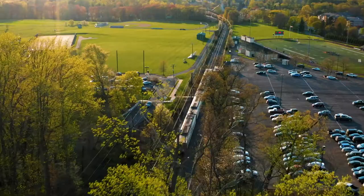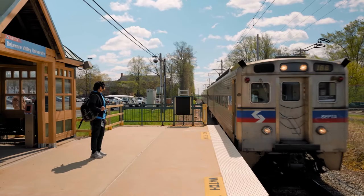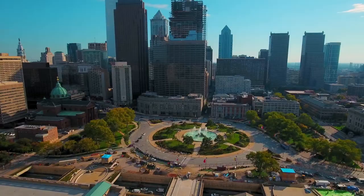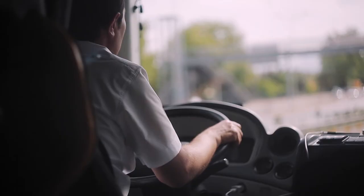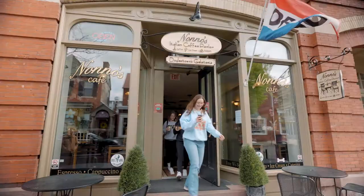Past the football fields, we have a SEPTA train station on campus, which is really convenient. And we are part of R5, the Lansdale-Doylestown line. So that can take you into 30th Street Station, Philadelphia, or you could go one stop to the left, and that's Doylestown. We also have a free shuttle for students known as the Doylestown Dart. That takes you into town, Giant, Rite Aid, if you have to run some errands and you don't have a car.